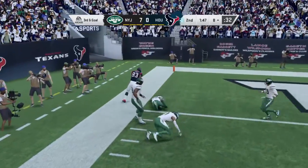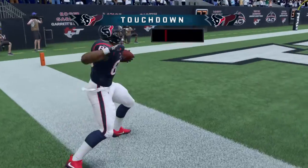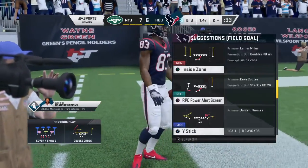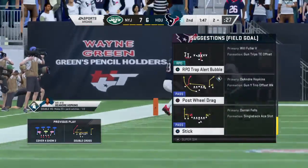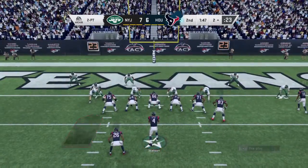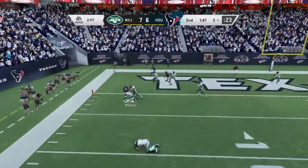That's caught. It's Thomas. And he's in. Touchdown, Houston. From 8 yards out as they are now on the board here in the first half. Boy, it's nice to have that big, reliable target you can go to each and every time. A lot of people see that position as a fallback. Throw it to them when all else fails. Not at all. This guy can make plays, and that's exactly what he just did.